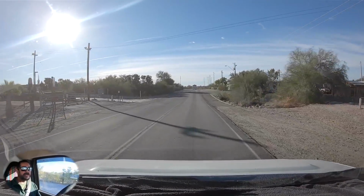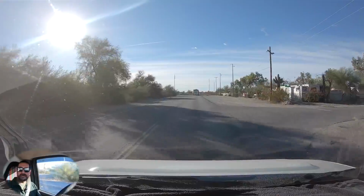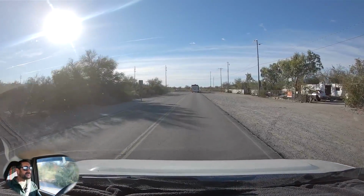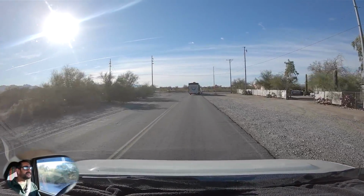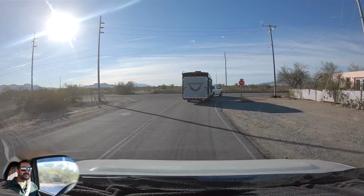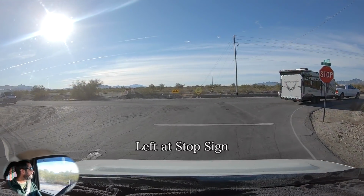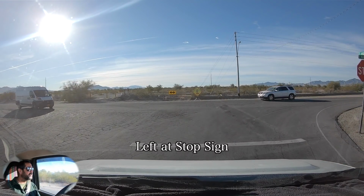This is kind of my last choice because it's the toughest to get to, the roughest road, but it's the most open space that I know of around here. Everything is just packed here. The few areas that I've checked out prior to this, it's just really hard to find an open area.